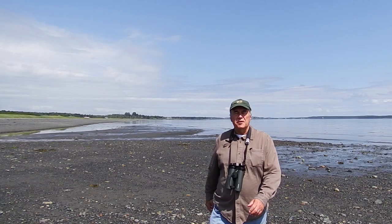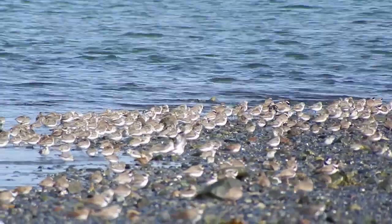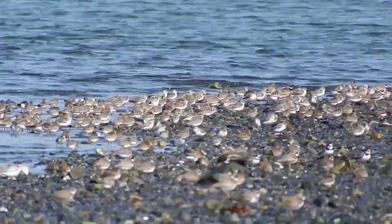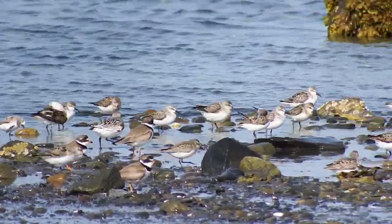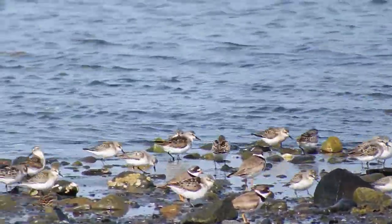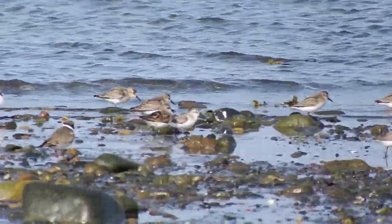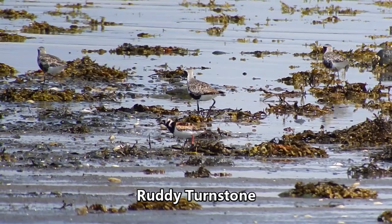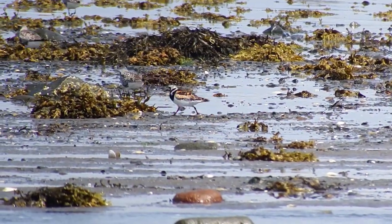Another way to divide up all these birds into piles is just do it by abundance. 90% of what's out here is just 3 species, and that's the least Sandpiper, the Semipalmated Sandpiper, and the Semipalmated Plover. That's mostly the big flock. And that's the good news, because once you see all these little ones, anything bigger catches your eye. Ruddy Turnstone.